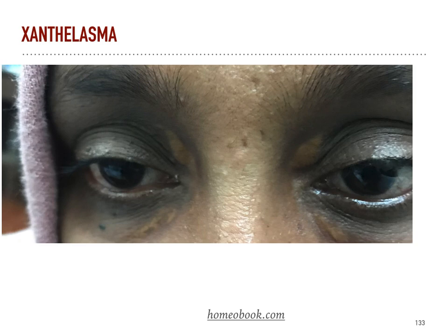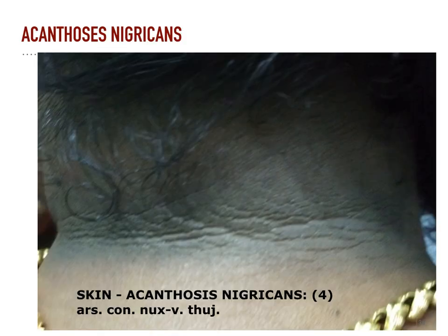So it will take some time to get a complete cure. The 2 remedies mentioned in our literature for xanthelasma are graphitis and magnesia muriatica. You can take the other conditions like the mental generals, physical generals and particulars in addition to this rubric.